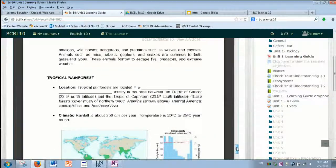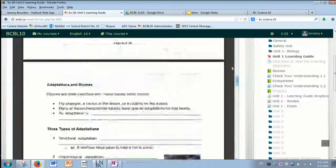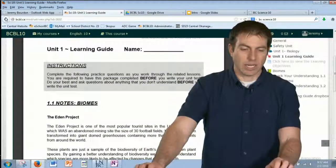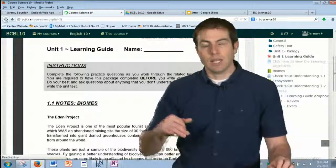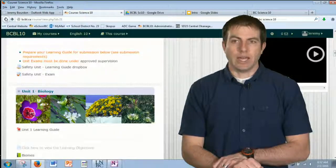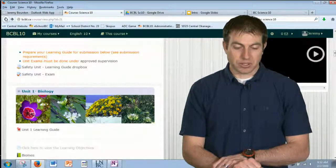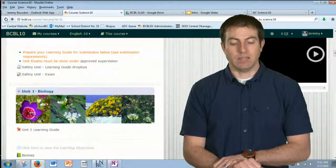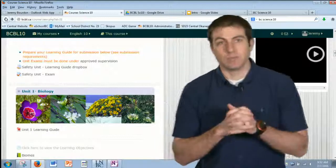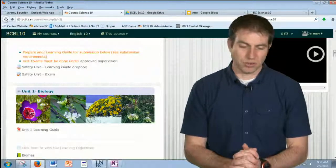So I know this one's longer than the other ones just because of all the biomes. There's 8 biomes we're going to deal with. So if you want me to print that off for you, I can have it waiting at the school. I'm thinking we'll probably get into it next day, maybe a little bit tomorrow. And if you had that printed off for tomorrow, that would be great. If you don't have access to a printer for tomorrow, then you'll be fine. The lessons are recorded and I will put them back up so you can go through it again.